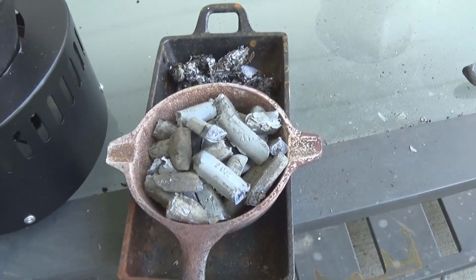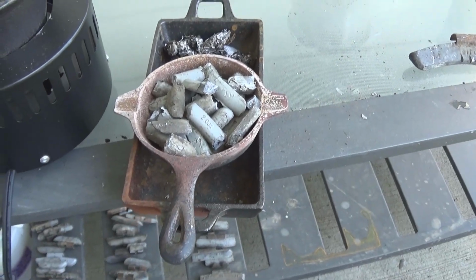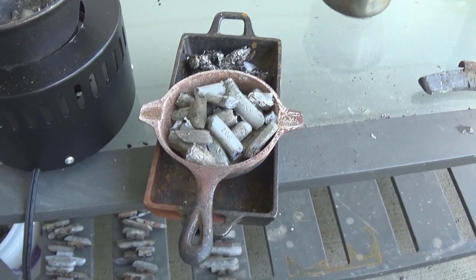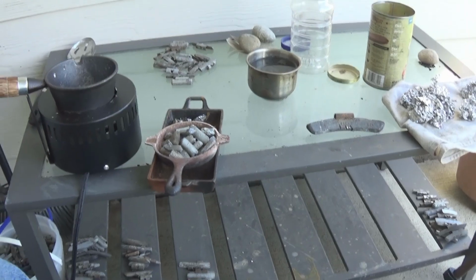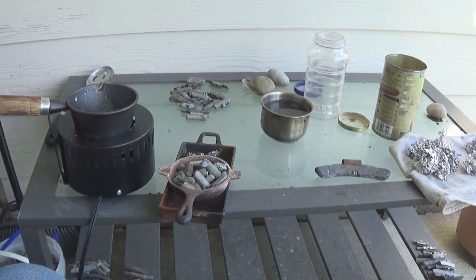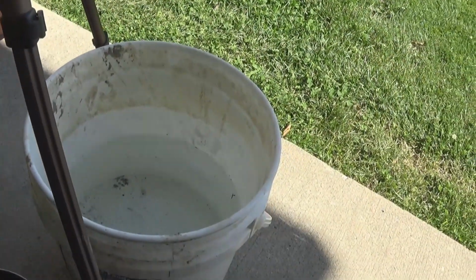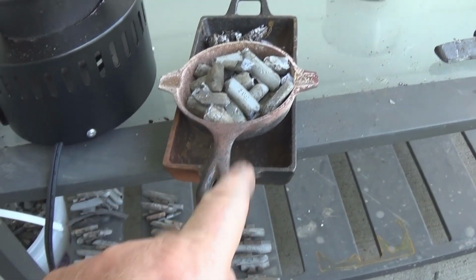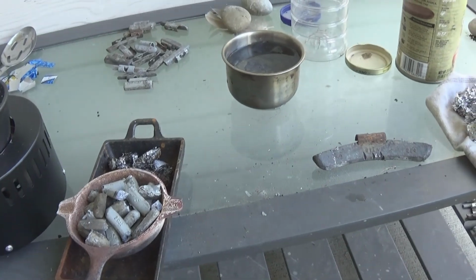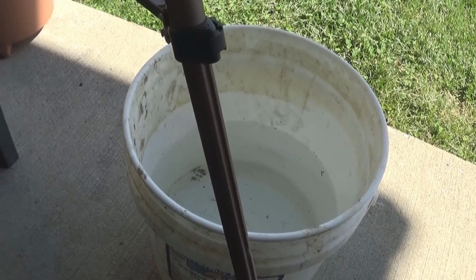So I will just finish up with this lead that I have right here. I have plenty enough to make one more cast, and that will make my third cast. I'll do that, and then I will clean up and finish up with the lead for today, because I do have other projects I do want to do. As a matter of fact, my water bucket that I'm going to use to cool this down with needs to be full of dirt. I need to get that full of dirt, and I'd like to do that tonight.